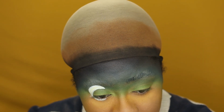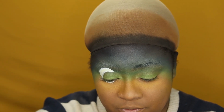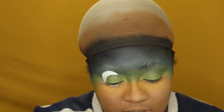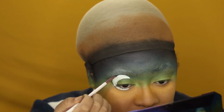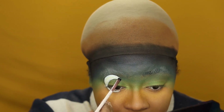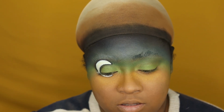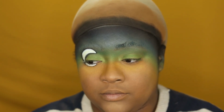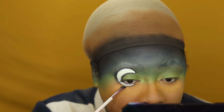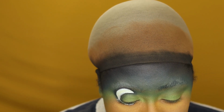So now I'm gonna take this wing liner pencil and go into that Sephora Pro palette, take some black and outline the moon. Now I'm gonna go into the Juvia Place blue that we used, and that's what I'm gonna blend the black into. I'm gonna go in with that eyeliner and create some stars.